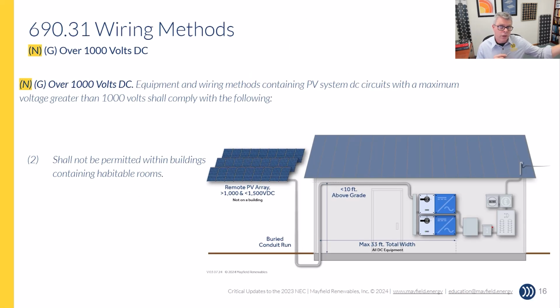If you look back at the way 690.7 talks, 600 volts is limited for 1 and 2 family dwellings. Well, a multi-family dwelling is not a 1 and 2 family dwelling, so for an apartment complex or something like that, we could have a 1,000 volt system. And this does not change that. So what this says is you cannot have circuits over 1,000 volts on those types of buildings. So habitable rooms will make it that you cannot go over 1,000 volts.